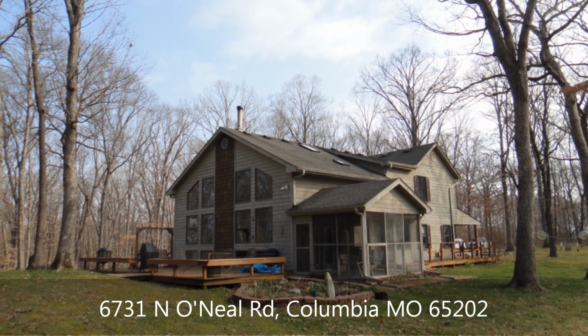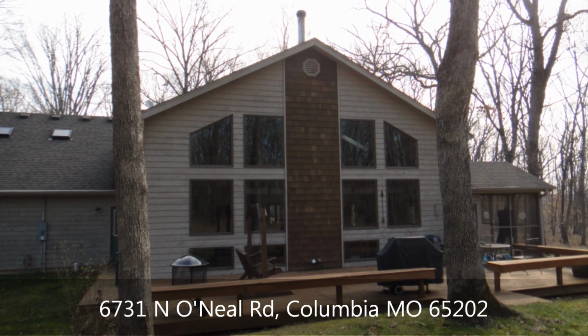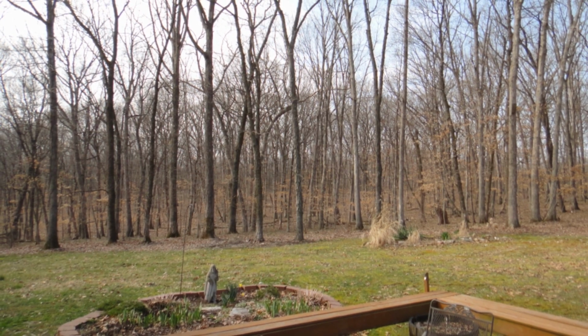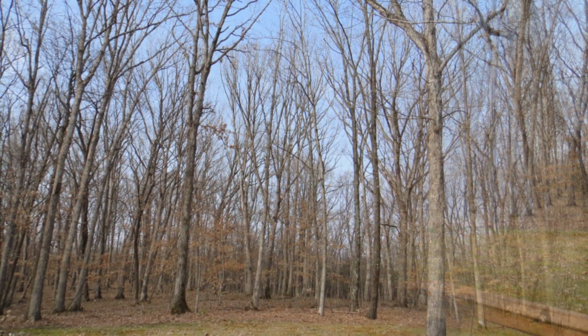Today we bring you a picturesque property located at 6731 North O'Neill Road in Columbia, Missouri. The home sits magnificently on 20 private acres featuring abundant wildlife while within just 7 miles of downtown.